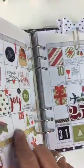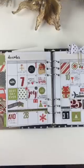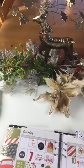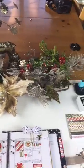Alrighty, now we get to the fun part. This is that weird little thing that you're seeing there. I'm in my dining room because my dining room has the best natural light in our house. And this was the centerpiece that was on our dining room table. So I thought, I'll just pull that in.